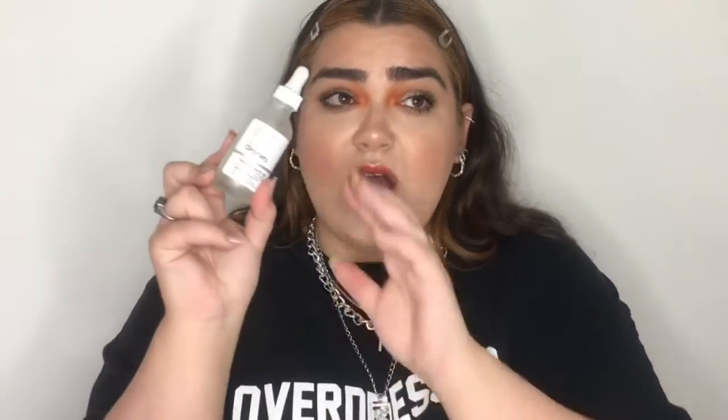I do actually prefer buying the supersized one because I know I'm going to use it all. So I've already got a supersized one as a backup. If you're looking for a good hyaluronic acid, I would start with this one.